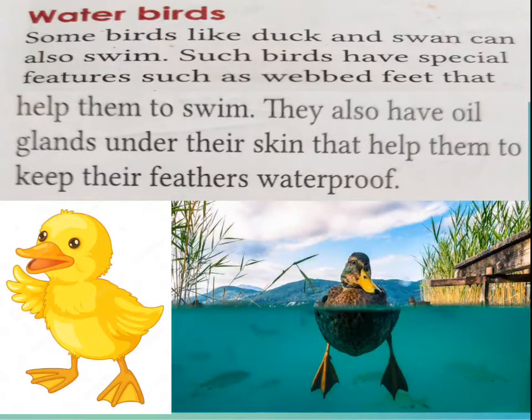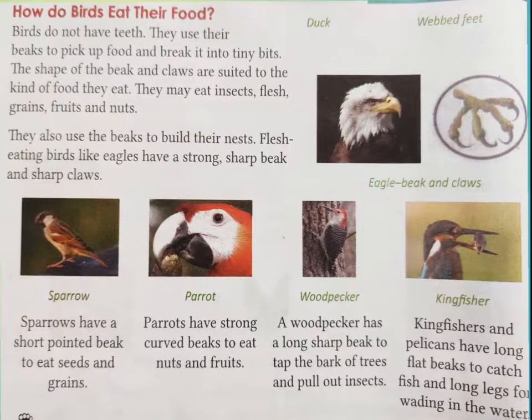it to swim. They also have oil glands under their skin that help them to keep their feathers waterproof. So there are certain birds such as duck and swan which can swim. Such birds have special features like webbed feet and oil glands which help keep their feathers waterproof. You can see the first picture and the second picture of duck. These are water birds.